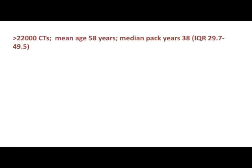So what were the results? Over 22,000 CTs were performed. The mean age of patients was 58 years and the median pack year was actually 38. So although the inclusion criteria included patients with more than 15 pack years, you can see most of the patients had a pretty high history of smoking. The adherence to the trial was great. More than 87% of patients actually completed all the CTs.